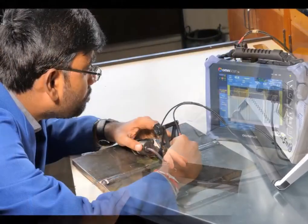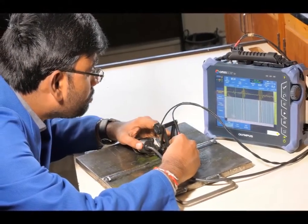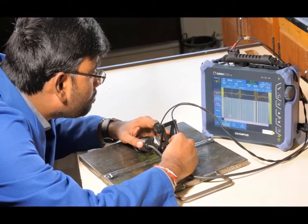The final goal of the Hot Phased Array project is the development of a structural health monitoring system for superheated steam pipes.